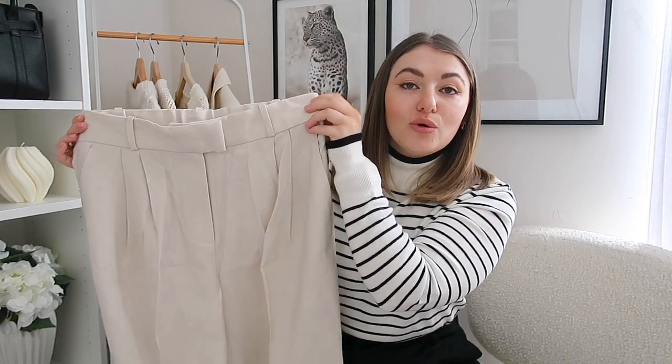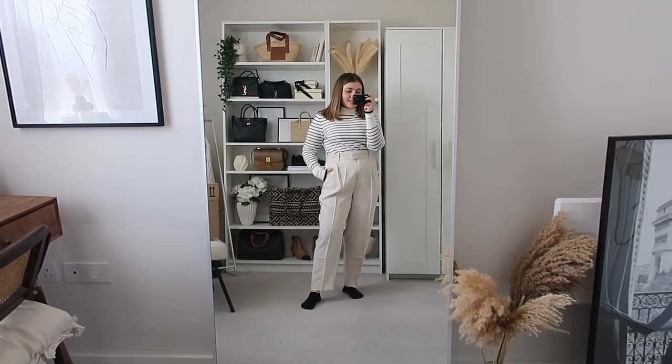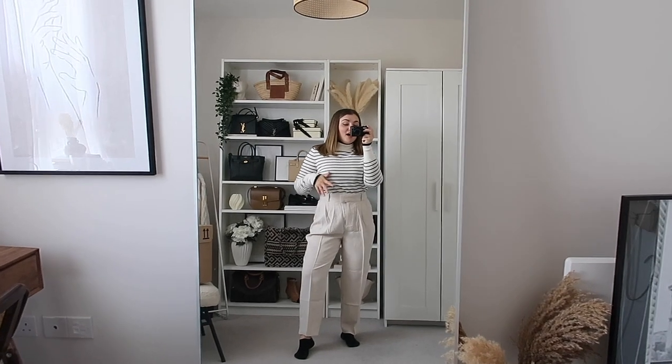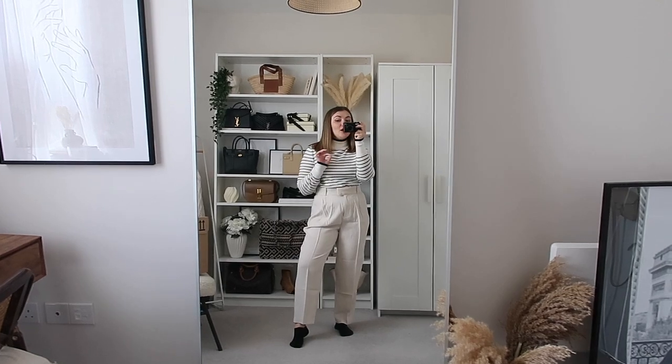But they are just the most gorgeous trousers. I absolutely adore them. Okay, so let's just first ignore the fact that these need a serious steam, but oh my god, I am absolutely in love with them. The colour is perfect. It's exactly what I wanted.